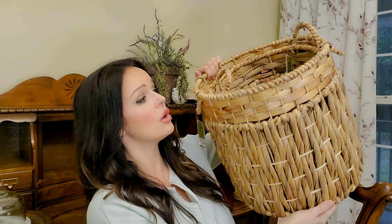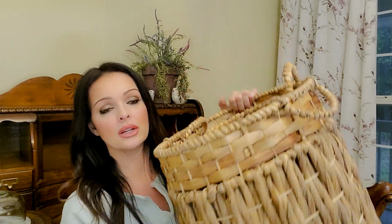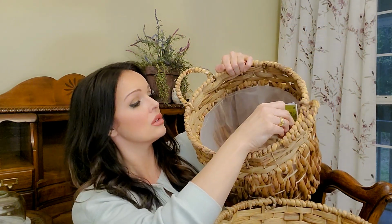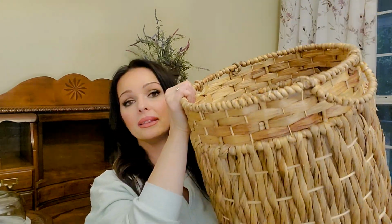So anyway, when I was in Ross, I happened to see these. I got two sizes. So it's these planter baskets, and this one is fairly large. They do have a plastic liner. Here's the smaller one, and again, it has the plastic liner, and the smaller one was $11.99. I didn't think that was too bad. And then this is the larger one, and the larger one was $16.99.